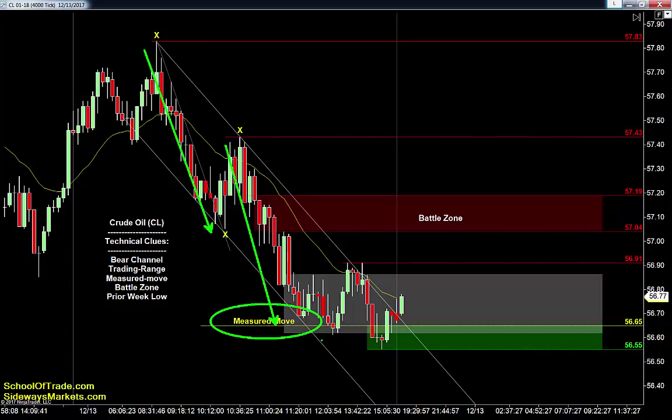The only way I can rely on a Fibonacci calculation is if it's combined with something else. And when I have to do all that extra legwork, I wonder, why do I even need the Fibonacci calculation at that point? Why not use the something else? Which is what we do with our battle zone. So to make a long story short, measured move is a great target.